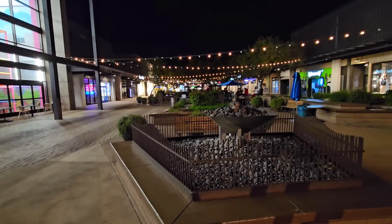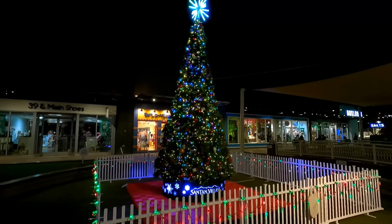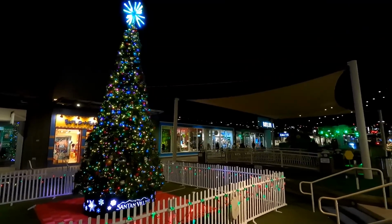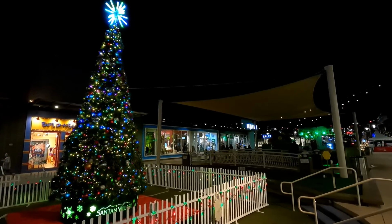I'm giving the Christmas decorations here a C-. It barely feels like Christmas in here. The tree is pretty nice, but there's a lot of missed opportunities for things like Christmas lights. Also, I didn't see a spot for a mall Santa, which was weird. Let's go back to a more traditional indoor mall.